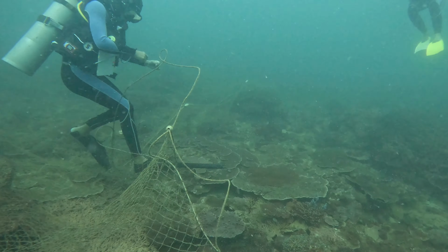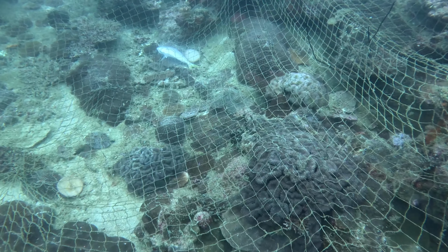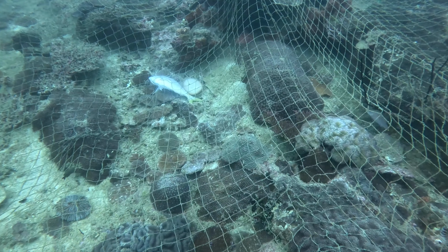Have you ever been on a dive and seen these really strange nets all over the reef or just floating around and wondered what they are? Well, let's talk about it today as we jump in and talk about ghost nets.